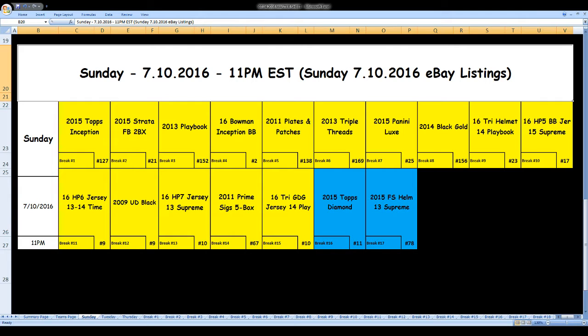It's a great set. There is no card in 09 black that is worth under $12 Beckett value. Not one single card. Hit Parade Series 7 baseball football jersey. The 11 Prime Sigs, which ended a few minutes ago.